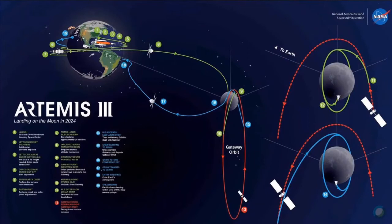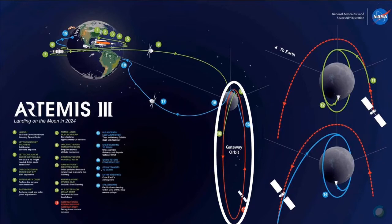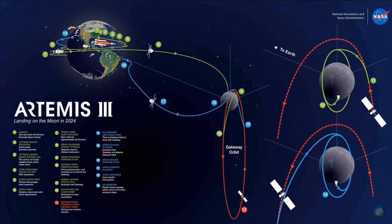The third stage of Artemis, where we start to put a spacecraft in orbit around the moon, and where we begin to contemplate landing people on the surface, is going to encounter some additional problems. You can see here the Gateway orbit is a highly elliptical orbit. And if you remember the image of the magnetotail, it may be that at certain points in this orbit, the spacecraft is not going to be as well protected as we'd like.